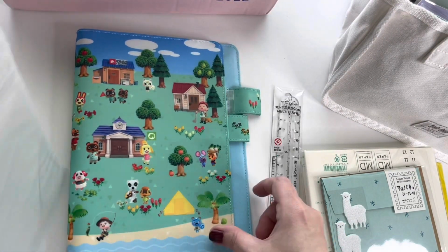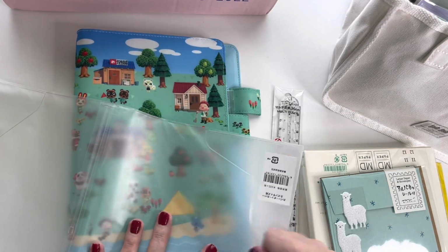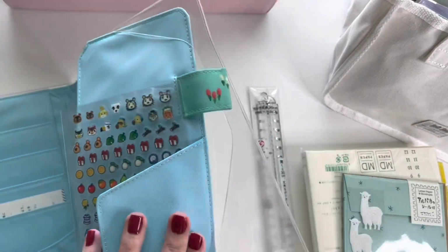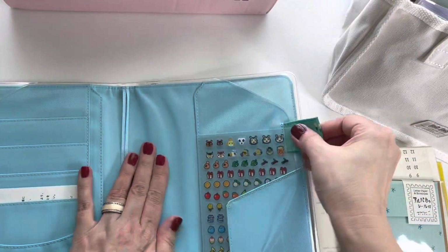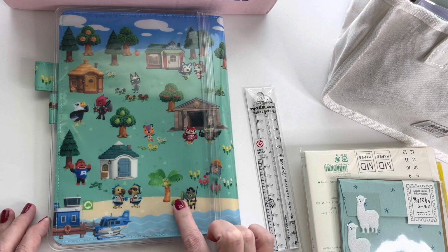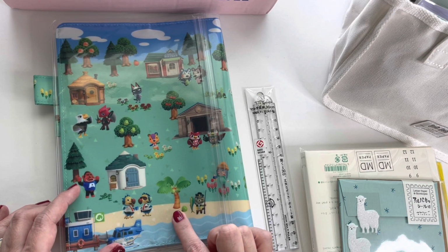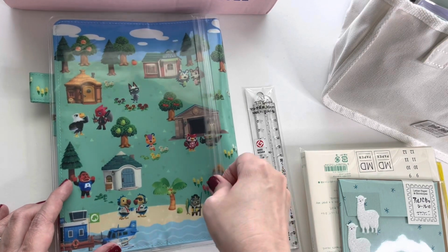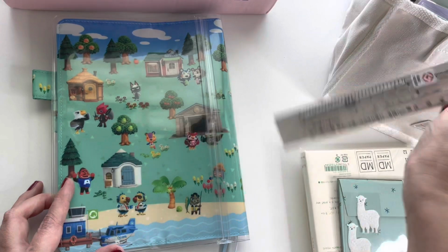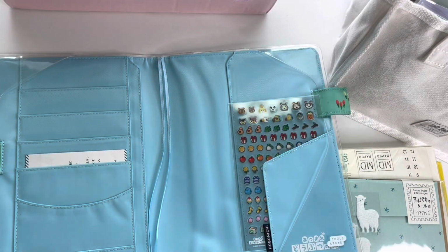Okay, so I'll show you some of the other items I got. I did get the A5 size of the clear cover on cover. Now, what I do love about the clear cover on cover is that when you have a designed or patterned cover like this one, it does not come with the built-in pocket. But when you add a clear cover on cover, then you now have that pocket option if you want to use it. So you can stick other things back here. So I'm a pocket girl. I love having pockets on the outsides of my planners. So that's another perk for me with the clear cover on cover.